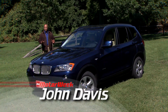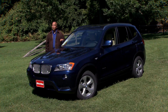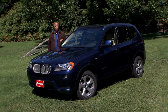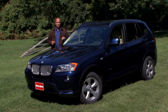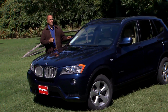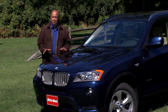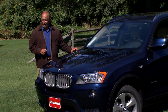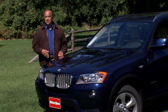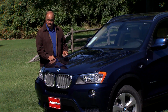BMW as a company strives to stay ahead of the game, and such was the case with the 2004 X3 sport activity vehicle. The X3 was the first compact crossover from a luxury sedan brand. And despite a somewhat cramped interior and rough ride, its BMW-honed performance made it shine. Well, now a bigger, more comfortable X3 has arrived. So is it still just as much fun to drive, or has the new X3 gone soft?